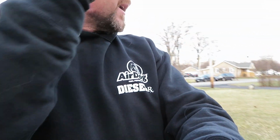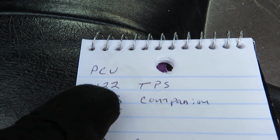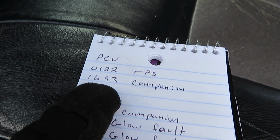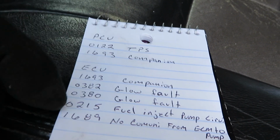I don't have a code reader for this, and the scan tool for the dually will not work, I really don't know why. It's '03 and up. I don't know what's different. I wasn't going to try it. So what I've done is I pulled all the codes out of the truck, and this is what we have here. We have a PCU code, which is the throttle position sensor, a 0122, and then this is the 1693, just a companion code. It tells that there are other codes within the PCU and the ECU.